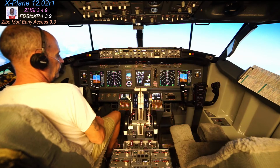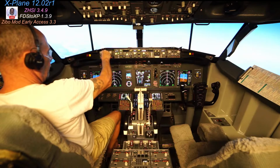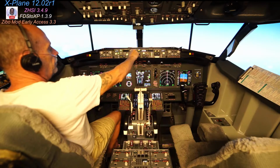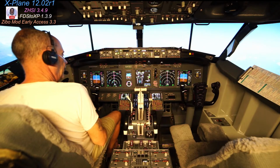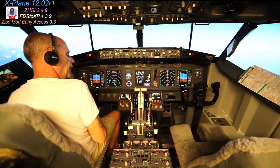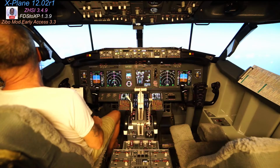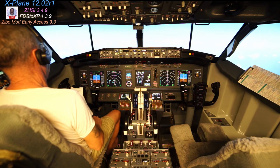Papa Alpha, Papa, hold short November, Delta 2154. And we're looking at 281. 23 miles, top of climb. We got 180 to go. Delta 444 heavy, aspect way Charlie.